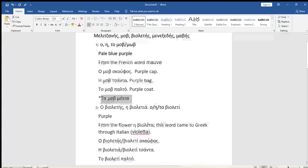Violetis, well, this word has 2 varieties. You can say o violetis, i violetia, to violeti, but you can also say o violeti, i violeti, to violeti, keeping the same neuter form for all genders.